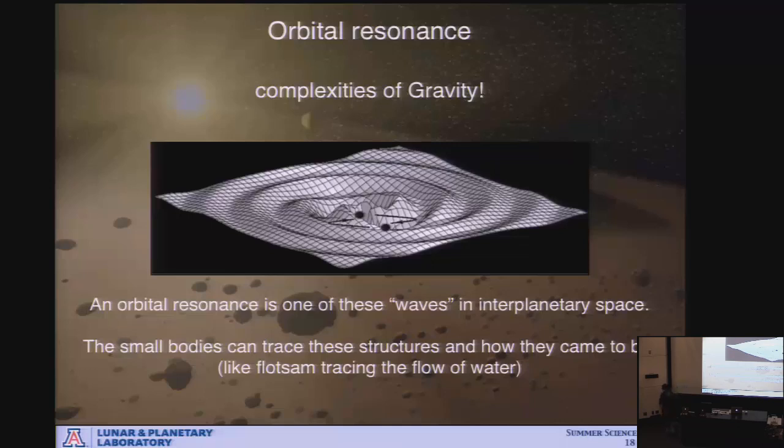One important thing to understand is that small bodies, which have very little mass, don't create too much of a warp in space, so they can trace these structures and how these structures came to be in the solar system. I like to think of it as flotsam from the wreckage of an ocean liner, which gets transported around the oceans by the flows of ocean water and currents. These small bodies in the solar system trace these warps in space that are created by the superposed gravity of all the planets.